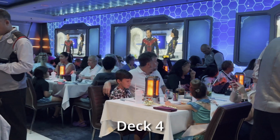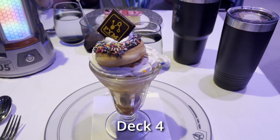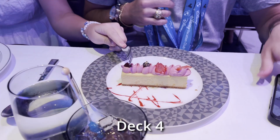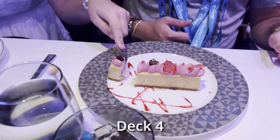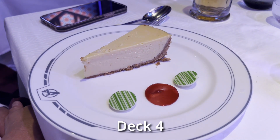Pretty sweet, right? With help from over 100 monitors throughout the restaurant, they show off some Avengers tech, including Iron Man's arc reactor, Ant-Man's PIM particles, and even a quantum core. And let's not forget our friendly neighborhood Spider-Man.